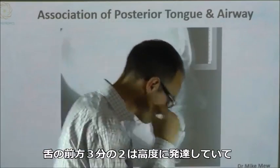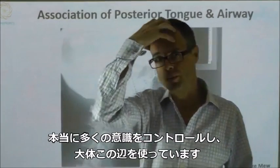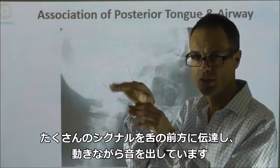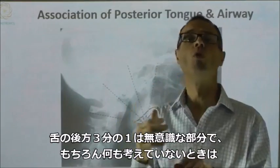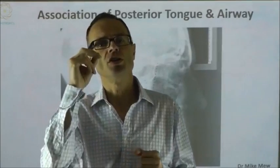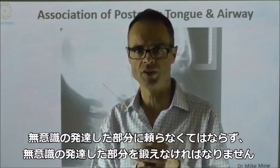So that front section, the anterior two-thirds, has a high level of innervation. It's really a lot of conscious control. I presume somewhere in here lots of signals are being transferred through to the front of my tongue that's waving around creating these noises. Now that posterior third has more of the subconscious, and of course when you're not thinking about something, you've got to rely more on that subconscious innervation, and you've got to build that subconscious innervation up.